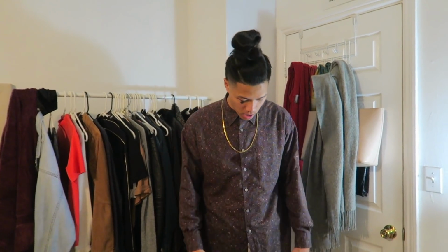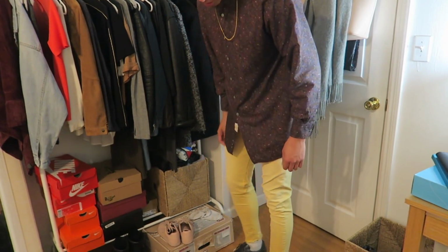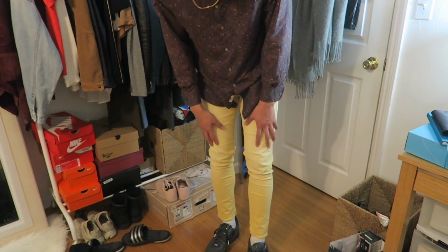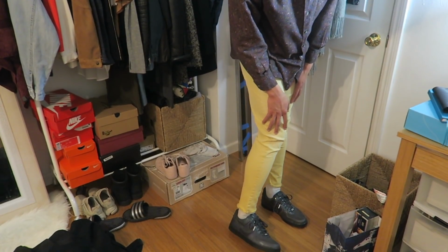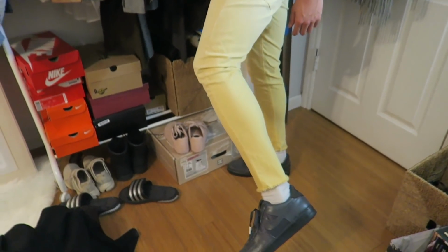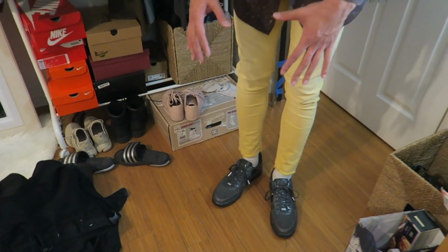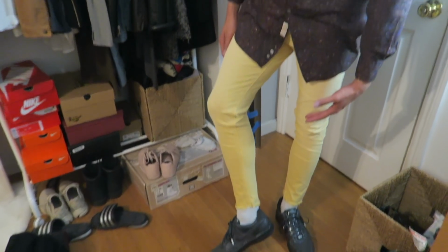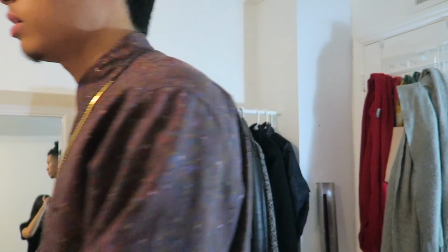I threw the gold chain on, but you can see right here I got the yellow cropped jeans, made cropped already, so it's obviously a lot nicer. Then I have the 30th anniversary Air Force Ones on in the all gray. I'm super hyped about these. I'd only wear crop pants with low top shoes because when it's high top it looks kind of funny, so always wear low tops when you wear crop jeans. But yeah, as you can see the outfit, I might throw on the jacket.